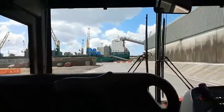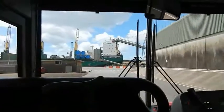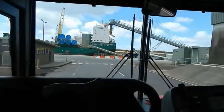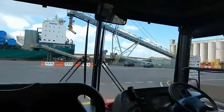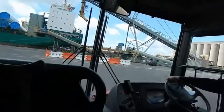If we head looking straight out from the bus, you can see berth number five, and on berth number five is another wind tower component vessel. We're starting to see over the next 18 months we'll have lots of wind tower component vessels. There's lots of wind farms in Victoria currently being built, and Port of Portland's one of the ports of choice for that.